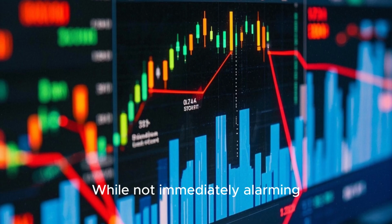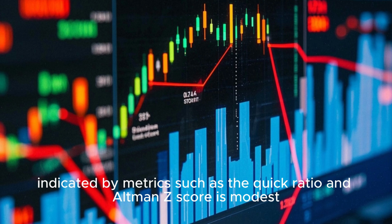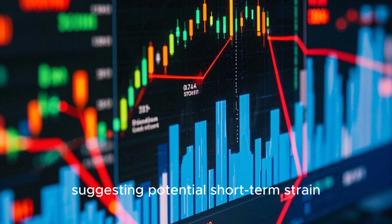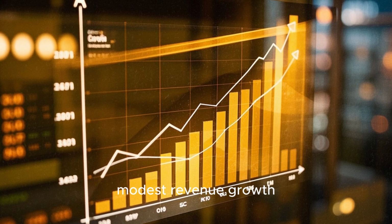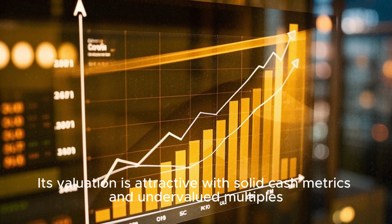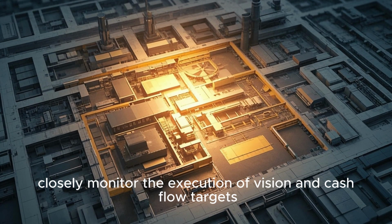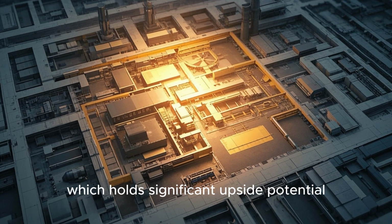While not immediately alarming, Graphic Packaging's liquidity position, indicated by metrics such as the quick ratio and Altman Z-score, is modest, suggesting potential short-term strain. And cash flow growth, manageable leverage, modest revenue growth, and a clean audit history. Its valuation is attractive with solid cash metrics and undervalued multiples. Additionally, closely monitor the execution of vision and cash flow targets, especially regarding the Waco plant, which holds significant upside potential.